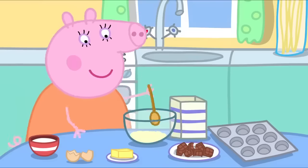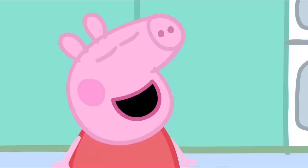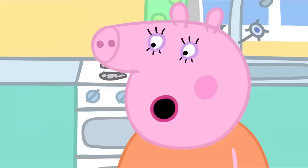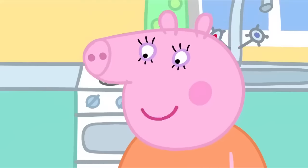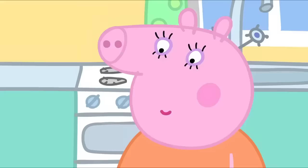Mummy Pig is in the kitchen making cookies. What are you doing, Peppa? I'm learning to whistle. Oh, I see. Mummy, can you whistle? I don't know. I've never tried. It takes a lot of practice. Oh, yes. Mummy Pig can whistle. You can whistle because you are old, Mummy. Thank you, Peppa.